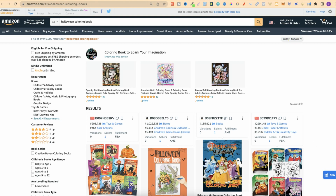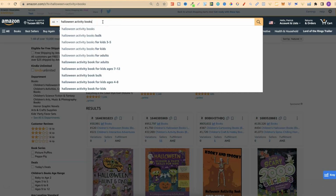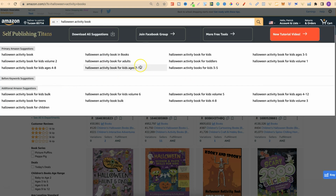The same goes for activity books. So what we have here is Halloween activity books. If we take away the S again, we're going to get lots of ideas.